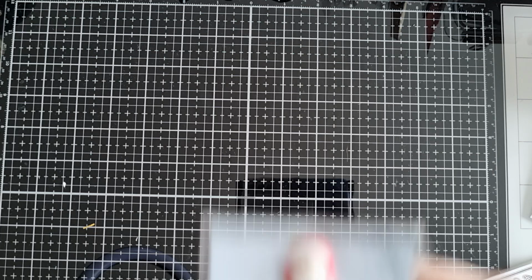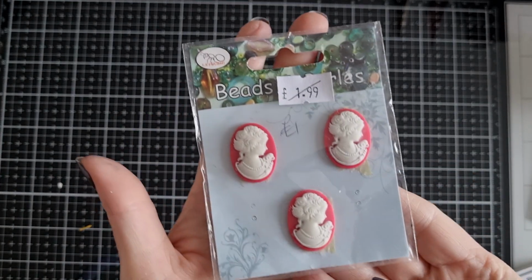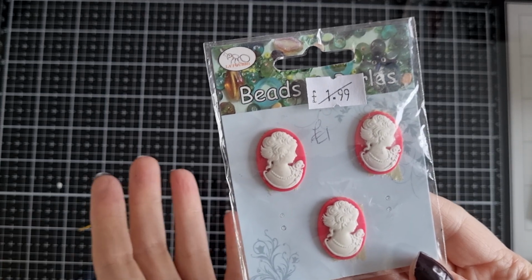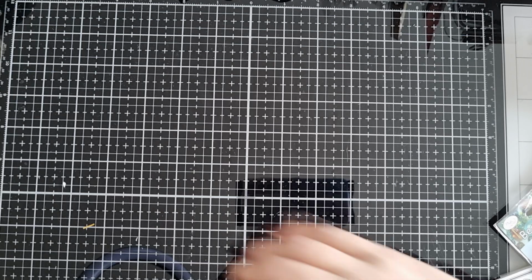Then I found these, again, 20p. They're beautiful, these beautiful cameos, and they're on red. You don't often see that. You often see them on a black, even a blue, but on a red. Brilliant.